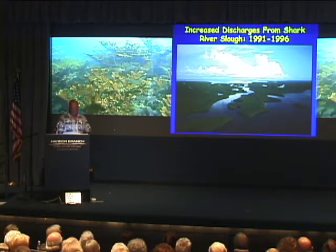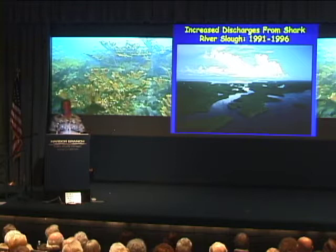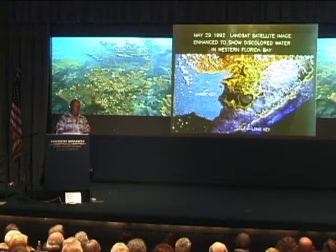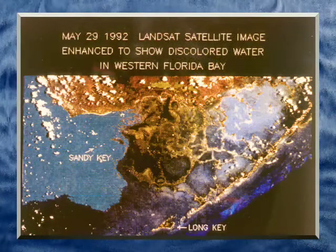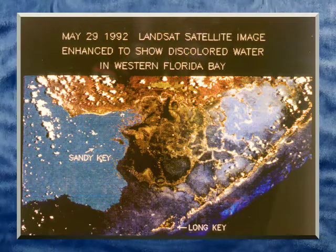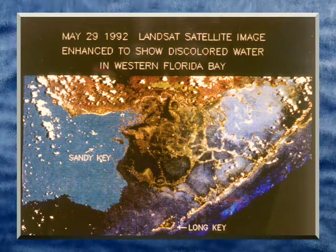So between 1991 and 1996, increased discharges were sent south. This is what the bottom of Shark River Slough looks like. And you can see there's not a lot of people living over there in the 10,000 Islands area, so no one could really see firsthand what was happening, except us. We knew this was going on, and this is the first time we began to monitor this with the help of satellites from space. This is one of our early images showing the algal bloom on the western side of Florida Bay in green. This is a Landsat image showing it moving across Florida Bay towards Long Key, the Channel 5 bridge in the Florida Keys.